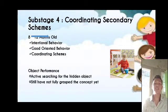At this stage, infants have still not fully grasped the concept. They make the A, not B, error. This is when infants look for an object in its original hiding spot instead of looking for it in the most recent place that it was hidden.